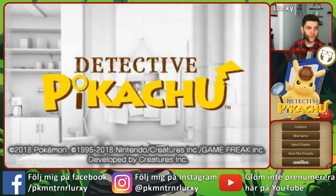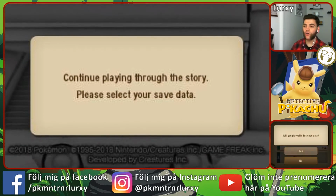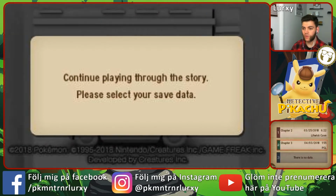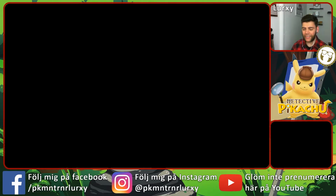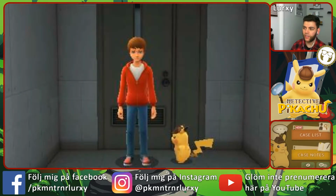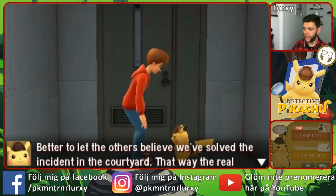God morgon och välkomna tillbaks till våran genomspelning av Detective Pikachu. Sist så stannade vi precis innan ett litet mysterium med Gengar och det här typ maskinen i biblioteket. Så får vi se vad det blir för någonting där.